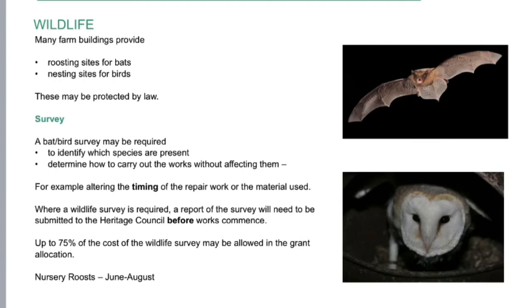So in your application form, you will be describing what wildlife you have around and whether there might possibly be bats there and so on. And as well, the Heritage Council takes a very sympathetic approach towards the bats. So you will be advised to put in maybe temporary roosting boxes for the bats while the works are ongoing, and also when you're carrying out the works, you will be advised to put in holes and so on to facilitate the bats returning to the building.